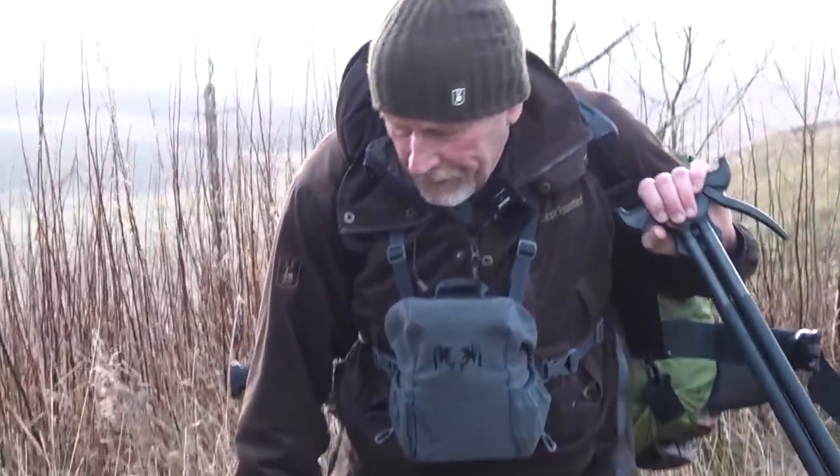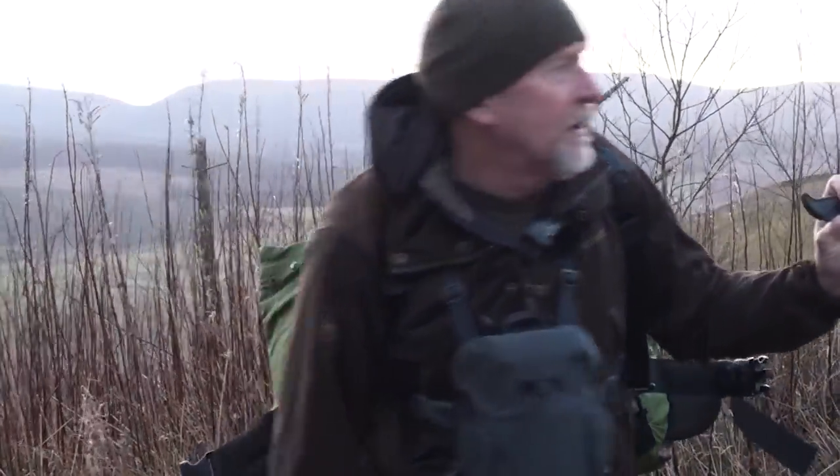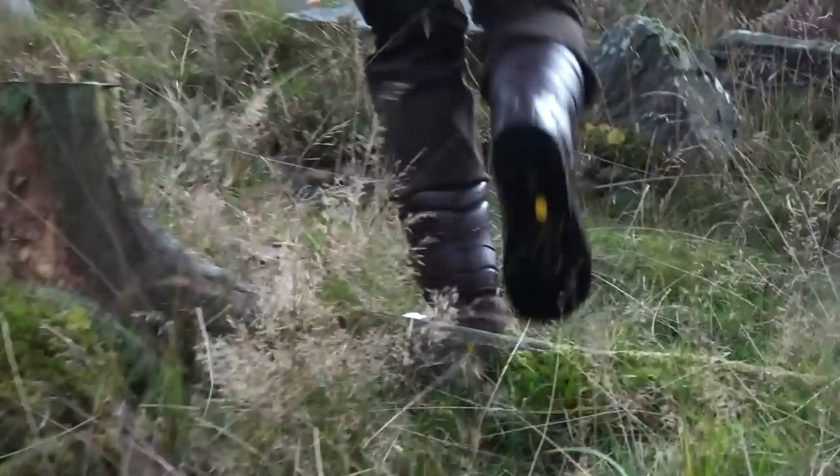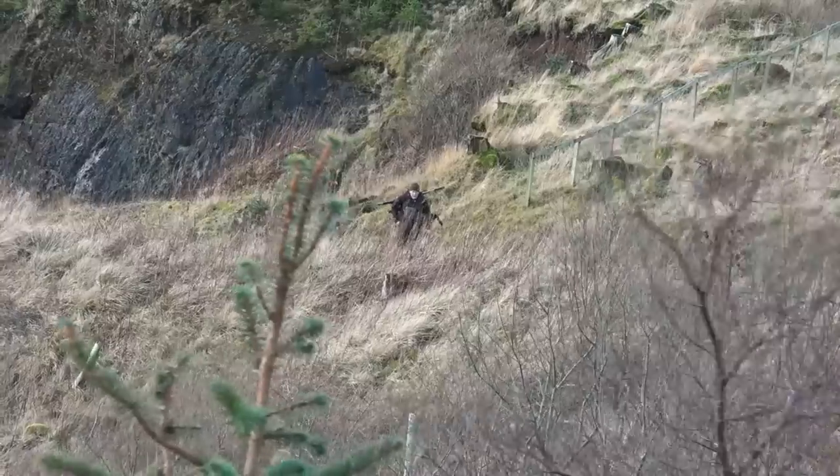Well worth the investment. So we're now having had a breather. Breakfast time, back to the car, but we've got half a mile yet. So we'll crack on.